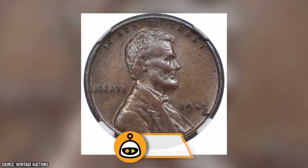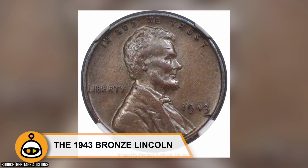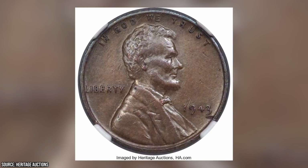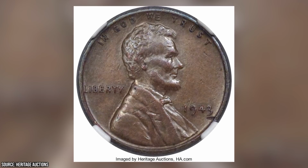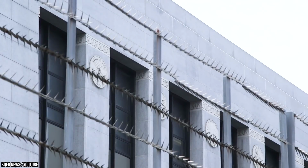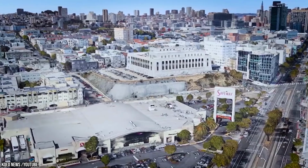The 1943 Bronze Lincoln. Let's jump ahead a few years to 1943. The 1943 Bronze Lincoln is a rare penny that, as of now, hasn't been seen in too many places. Only a few have been discovered, making it a truly rare coin. With this penny, the U.S. Mint wished to preserve as much copper as possible. The copper would need other uses relating to the Second World War.